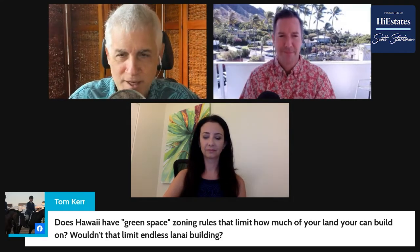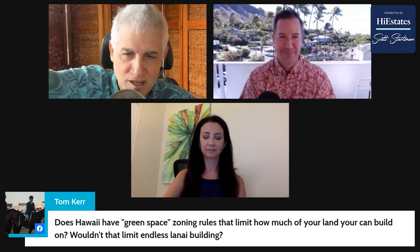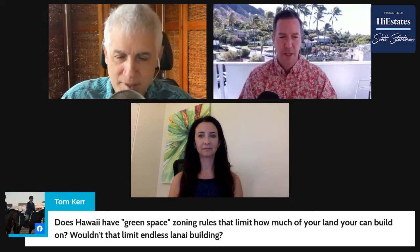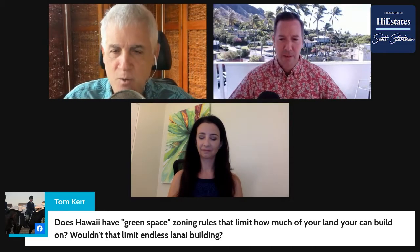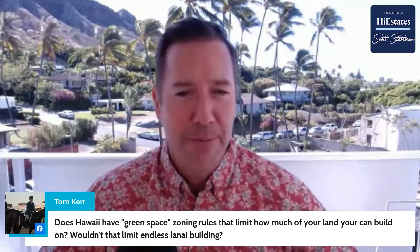Yeah, and I'm sure there are all kinds of ways to bend that rule too, because you could probably extend the lanai right to the property line if you don't cover it up to the property line. So Scott can add some more about that. Scott, what's your answer to Tom's green space zoning rule question? Yeah, I think here we break the rules rather than bend them, right?